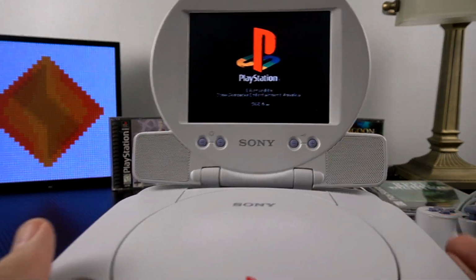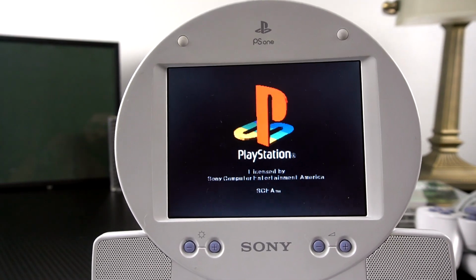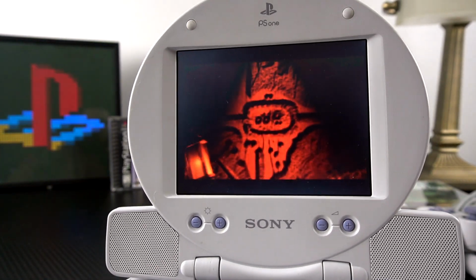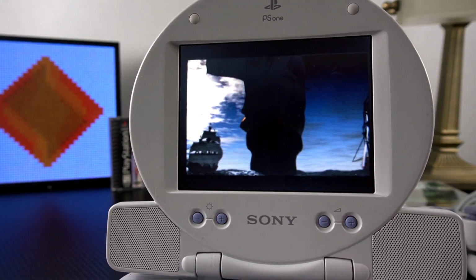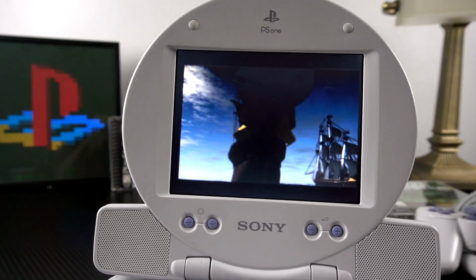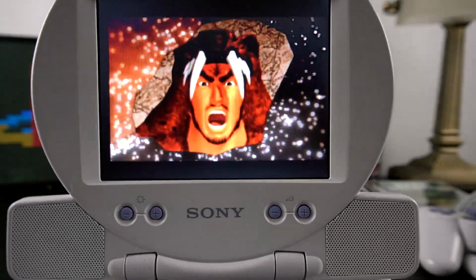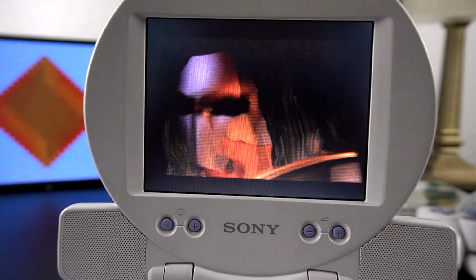Let's get a little up close and personal with this so you can see what I'm talking about as far as the picture quality. And I've got the brightness up pretty much all the way at this point. It's really good, man. It looks really, really awesome.